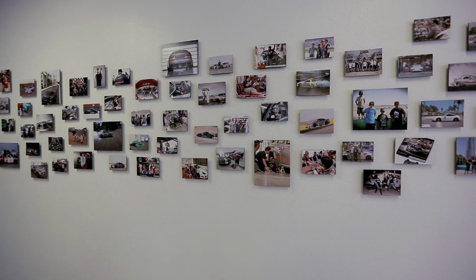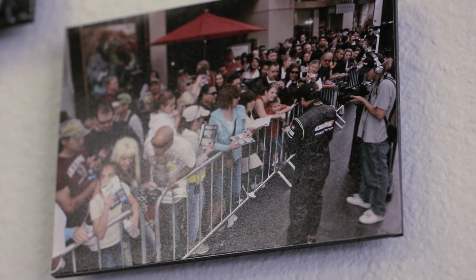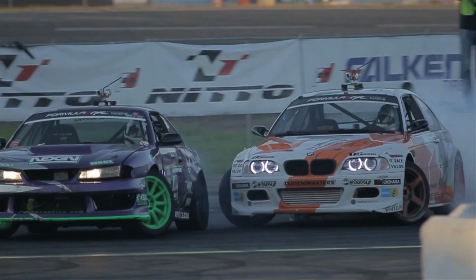The support has always been amazing from my family and friends. So when I wasn't doing well, they were like, just keep at it. You've got the talent. You just got to find the car that suits you. And now that we've found the chassis that works well for us and we're doing well, basically they're just like, yeah, see, told you. Stuck with it, and it's paid off.